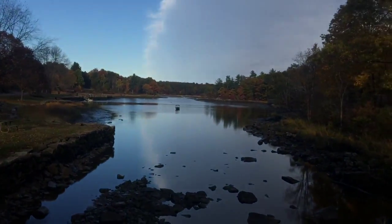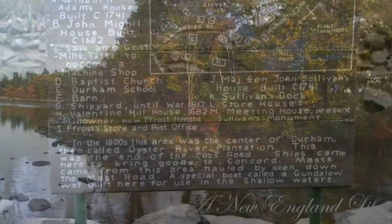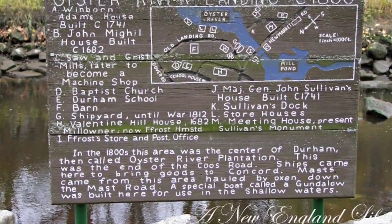Because of these many influences, Durham to this day continues to grow as a town and community. It is home to the University of New Hampshire.